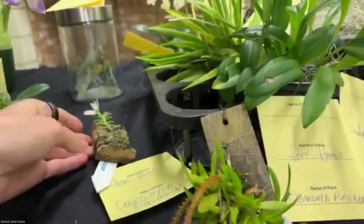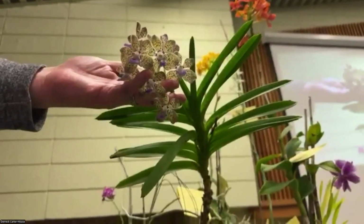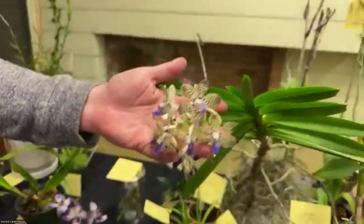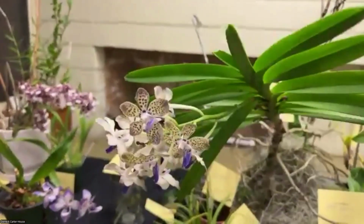And then the Vanda, this is fragrant, it smells like marshmallow peeps. This is a Cattleya hybrid called Mimi Palmer. That has the bright purple.